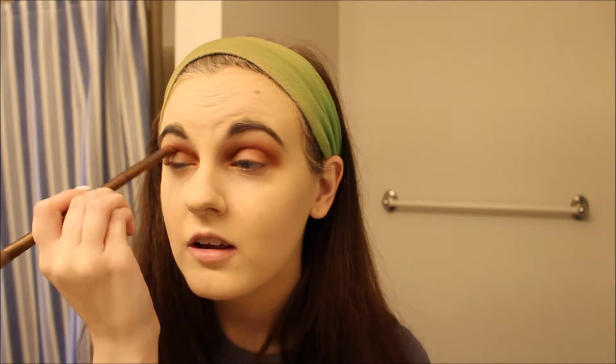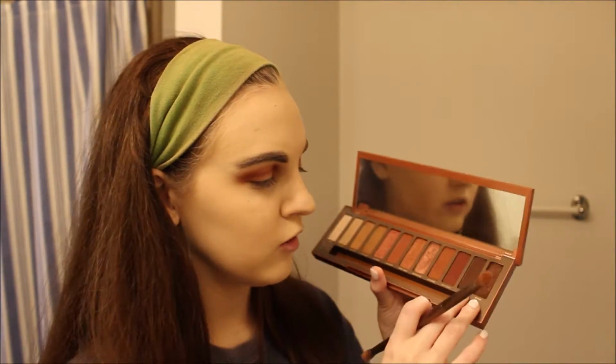I made this a little messy as well. Don't worry guys, it's fine. Having a little messy look is kind of like a messy bun. Now, depending on the day and what I feel like, I like to go for a dark look because I have dark hair, guys. And so sometimes I use the Infergo and Ashes, but I want to go for the dark look today, so I'm going to use Ashes.